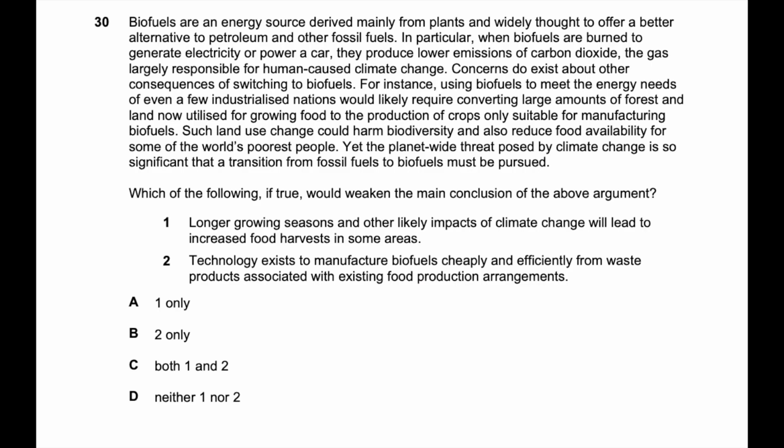Question 30. Biofuels are an energy source derived mainly from plants and widely thought to offer a better alternative to petroleum and other fossil fuels. In particular, when biofuels are burned to generate electricity or power a car, they produce lower emissions of carbon dioxide, the gas largely responsible for human-caused climate change.